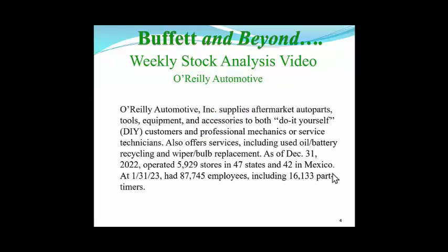It supplies aftermarket auto parts, tools, equipment, and accessories to both do-it-yourself customers and professional mechanics or service technicians. Now, folks, you don't think that when you drop your car off at the local gas station with a couple of service bays, they have all those parts in stock. No. As soon as they find out what's wrong with your car, they call O'Reilly and they pick it up or have it delivered. This way, those small mom-and-pop repair stations don't have to have that large inventory that's needed with today's cars.